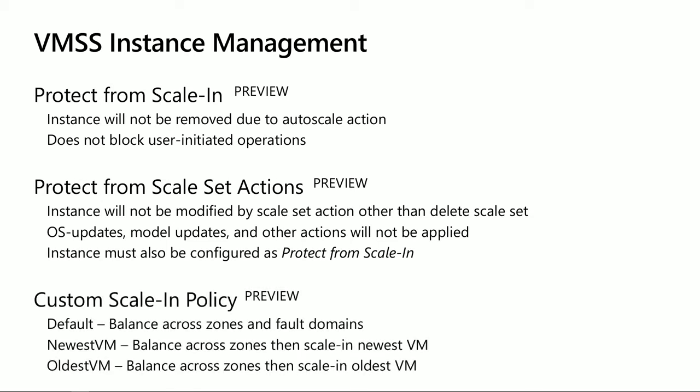And then the third scale configuration setting is around scale-in policy. By default, the platform will balance the number of instances across availability zones and then fault domains, which are racks in the data center inside the zone. But in some cases, you actually want to modify that. So the two options you have are newest VM or oldest VM being selected.